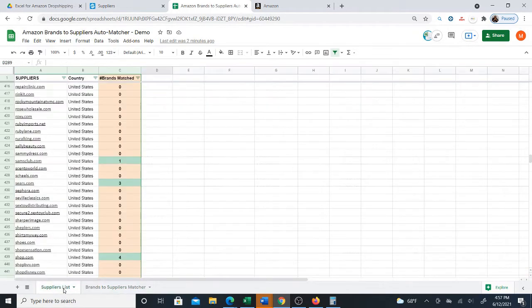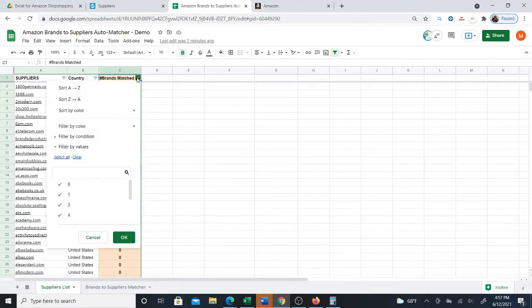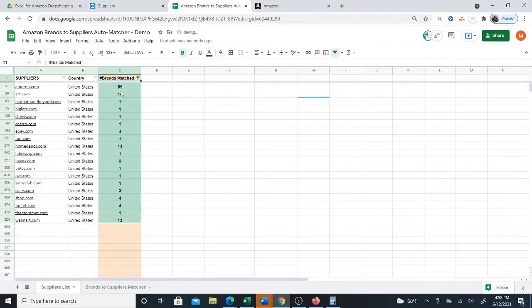And I'm going to show you why this is so important and how well this works out for product research. If I go to brands matched here, I'm going to take the 0 off, and you'll see these are the suppliers where it found brand matches. What I'm going to do is go straight to one of them, which is Lowe's.com. This is telling me how many brands it matched, but it's not telling me which brand, so I have to go here.